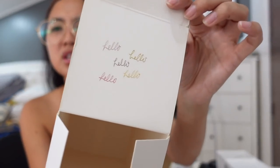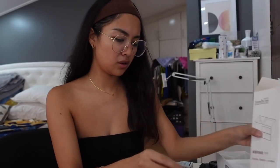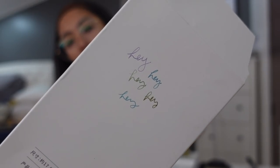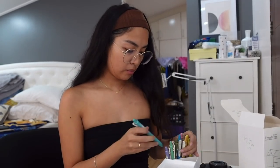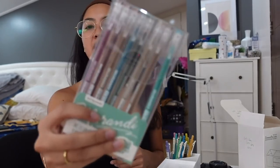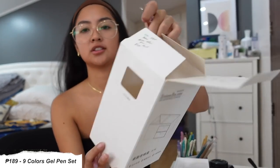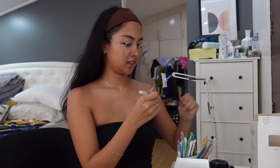Try natin. Ang ganda ng colors. Muted siya. Nakita niyo ba? Ang ganda niya ipanulat. Tapos may silicone pa siya dito. Oh. Ang ganda ng purples and blues niya. Kaya lang medyo malalapit yung kulay. Pero ang ganda pa din. Ayan. Next are gel pens. Ayan, I got this gel pen. Look! Ayan siya. Yehey!